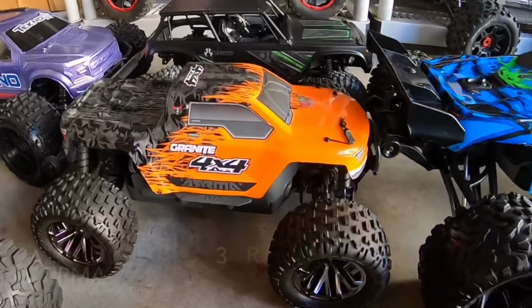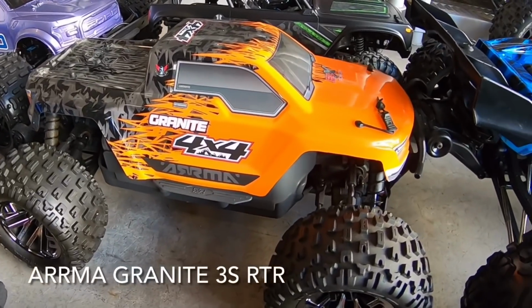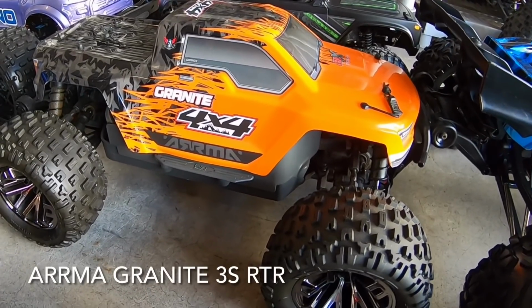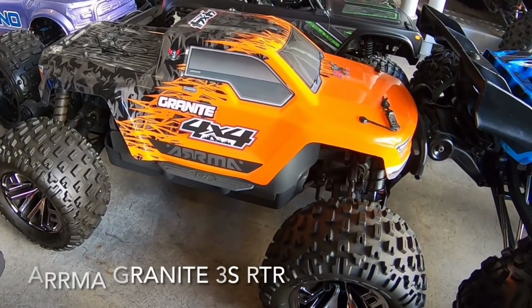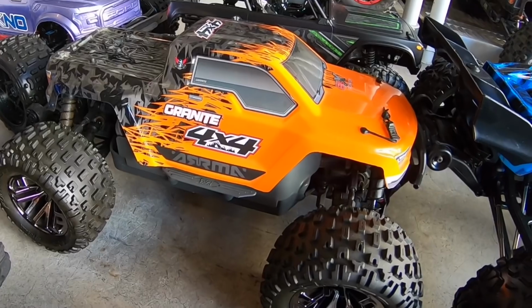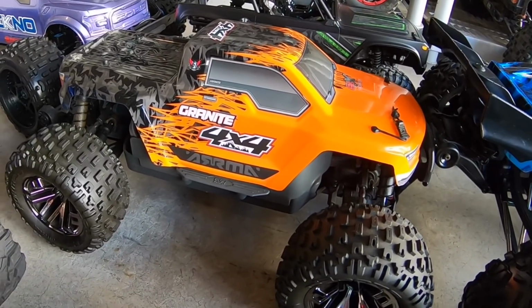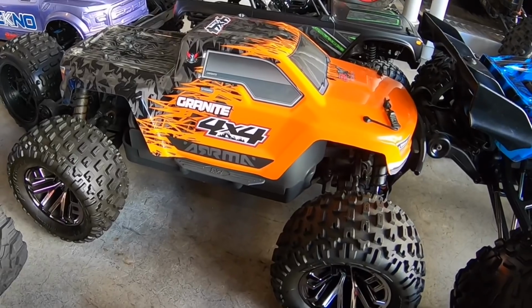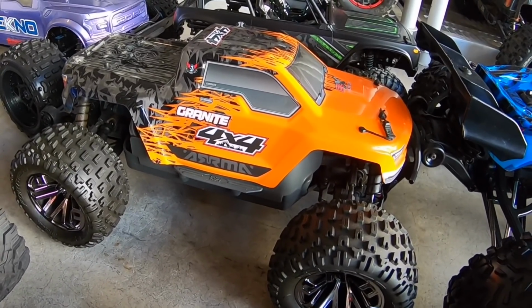Next to that, I got the Granite. My kids used to rip this thing all the time. Just one of those RCs that I never found a big use for. The 3S line from Arma, I got it for the kids, and they bash with them once or twice, and then that's it. They tend to sit.